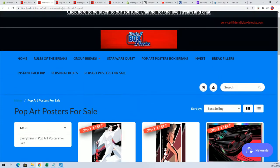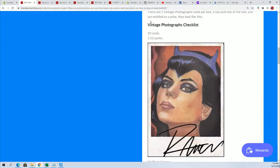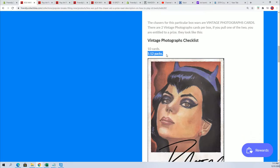We're going to determine those two winners by who pulls the insert right here, the Vintage Photographs insert. They're scheduled to be one per 12 packs. There could be more, there could be less. If there's more, we'll random to find the top two after the random seven times. And if your name comes up number one, you'll be first to choose first prize. If your name comes up number two, then you'll get to choose second prize.